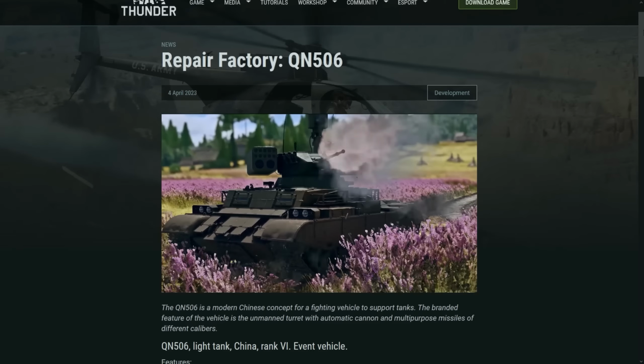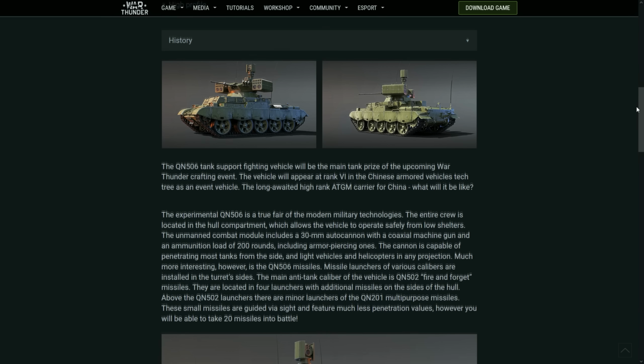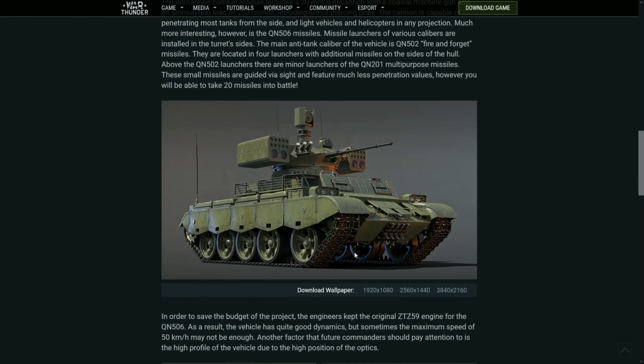What is this thing? Well, as I said, it is Terminator based, so the idea is the same. Nobody is in the turret, so it's a very modern kind of idea, which is very cool. Of course, the armor is problematic as always, but still, we don't have anybody inside the turret, which is always a fun part. Everything will be in the hull.